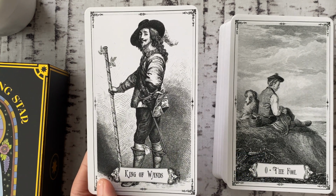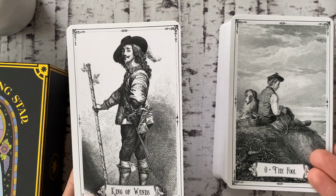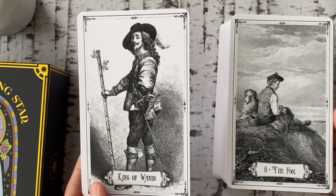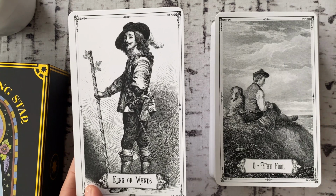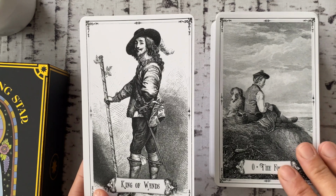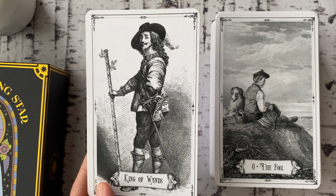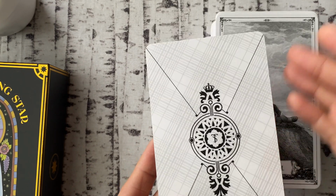I also like to trim my decks if there's too much border, but I actually like these borders. I think they fit really well. They encapsulate the image because they are old Victorian style sketch drawings, I guess. I know there's another word for it. If you know the word, mention that down below in the comments. But the problem is I can't cut it.